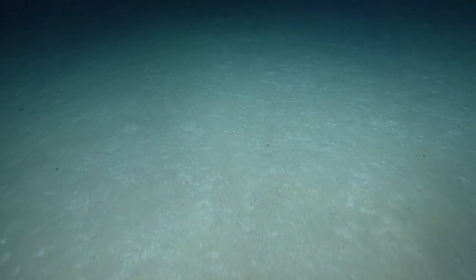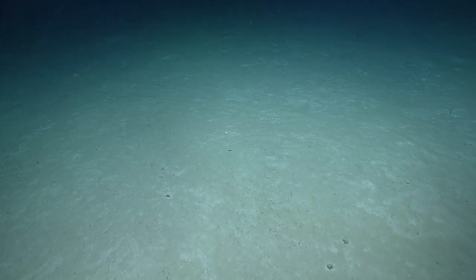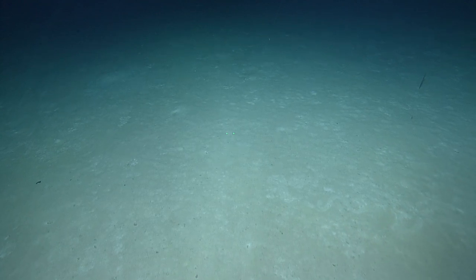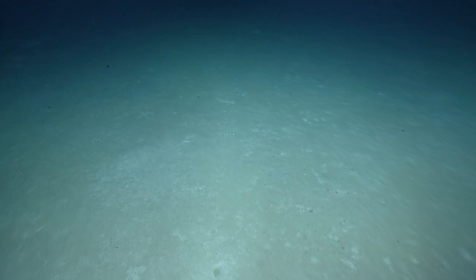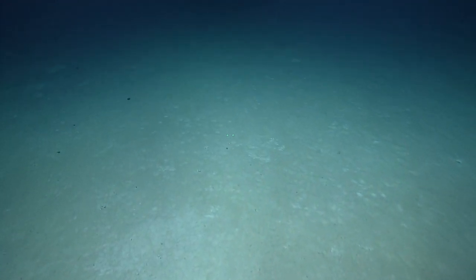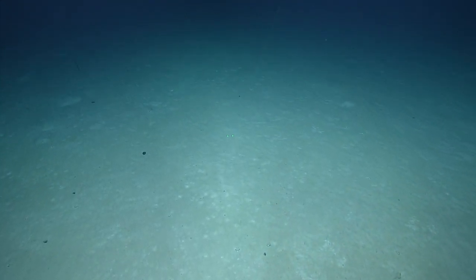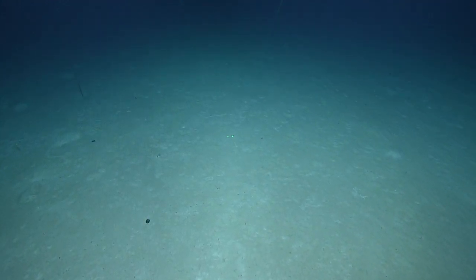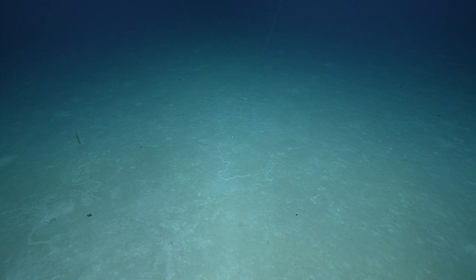It's interesting seeing those star-shaped indentations in the sediment. I guess something lives in the middle and kind of just smacks out. Yeah. Probably a worm. Yeah, a lot of sand here.